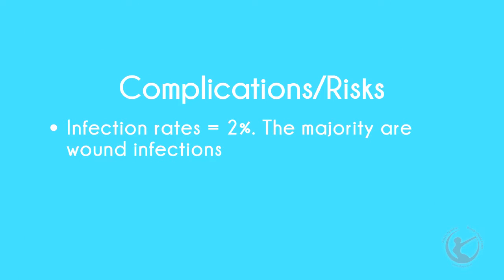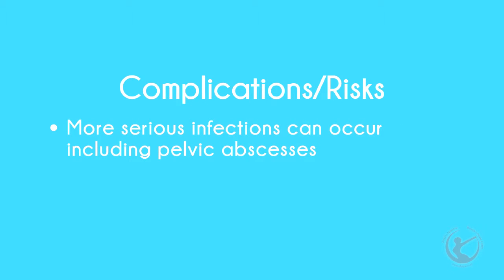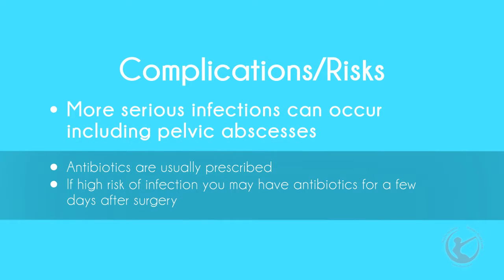Infection rates run at about 2%, the majority of these infections being wound infections. Occasionally more serious infections can occur, including pelvic abscesses. Antibiotics are usually prescribed to you perioperatively and during the operation as well, during prolonged procedures. If you are at high risk of infection, you may also have antibiotics for a few days after the surgery.